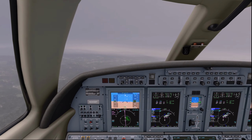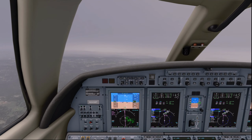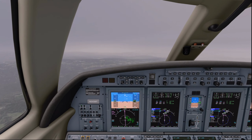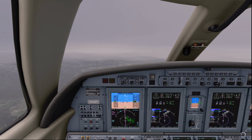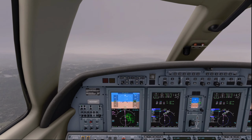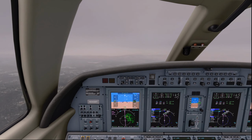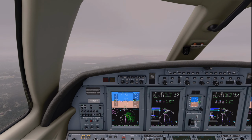Good evening, Atlanta Center, showing 2601 passing through 4,000 for 10,000. Experience 2601, Atlanta Center, radar contact, climb maintain 14,000. Climb maintain 14,000, showing 2601. There's 190.